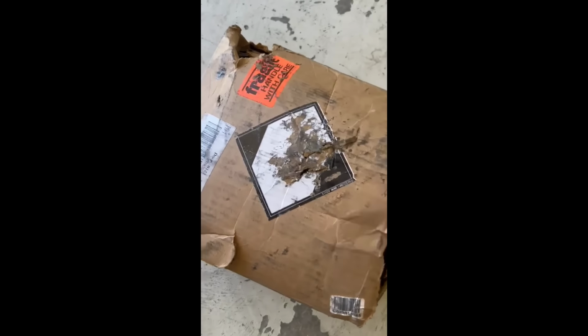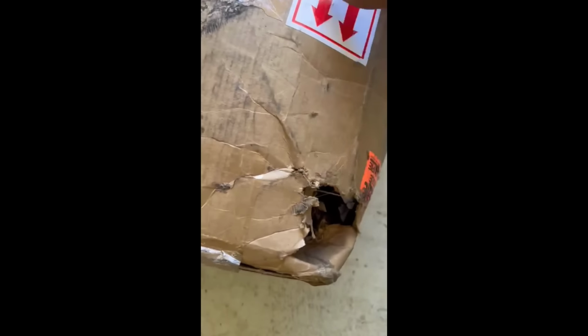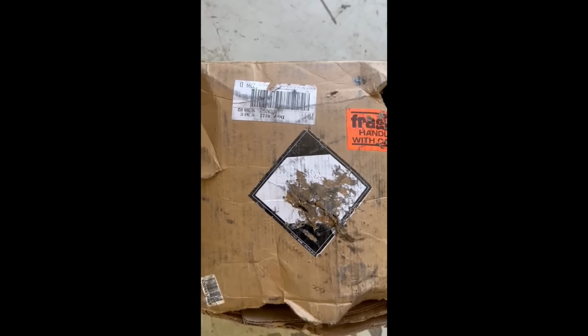Box of the Week. I don't know what's in here. Oh, sounds clunky. Something was poking out there. Oh, it's somebody's crankshaft. Look at that, with a little bit of cardboard scraps around it. Oh, and a note. Yeah, the note didn't even survive. People, we can do better.